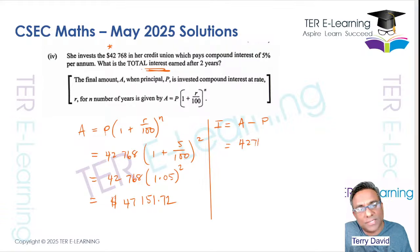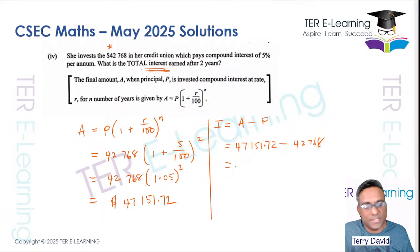So in this case, we're going to take the 42768. Oh, sorry, I'm writing it wrong. Hold on. The amount in investment is 47151.72, and you're subtracting the principal, which was 42768. You're going to get an interest, so this is the interest that is actually paid. So it's 4,383.72.